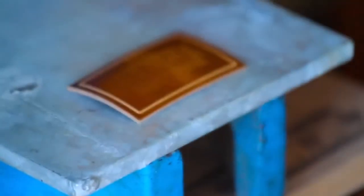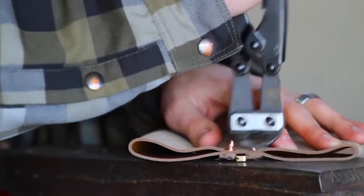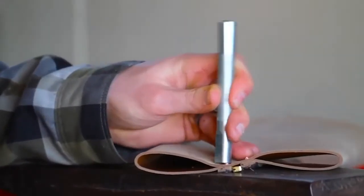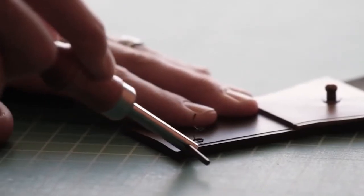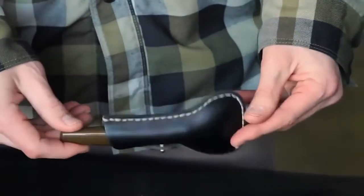Traveler. This leather bag is perfect for storing razor brushes, protecting them from any damage. And don't worry about your razor blades, they're protected too. Traveler easily fits in any carry-on luggage, suitcase or bag.